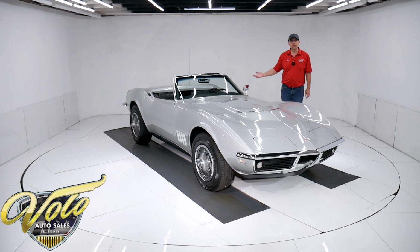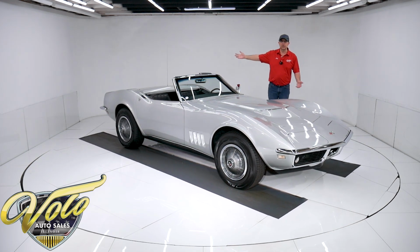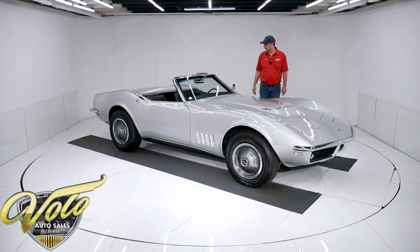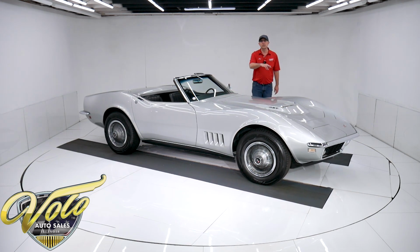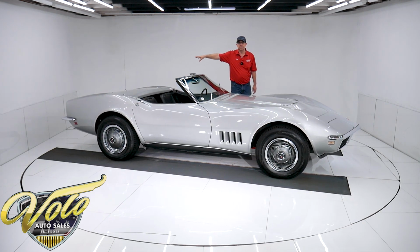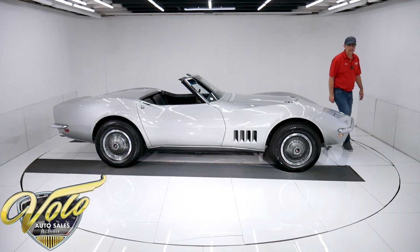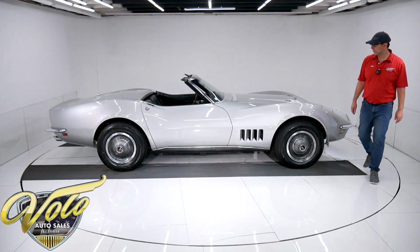The fiberglass floors are pristine. Spare tire carrier looks like new. So under this car is immaculate. The dual exhaust system looks like the factory type with the round chrome tips going right out through the valance. So yeah, the underside of this car, you could eat off of it.